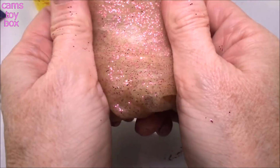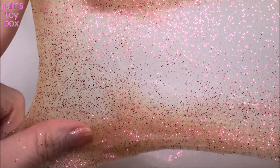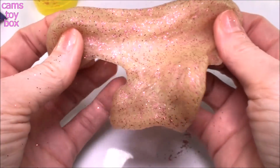I think it's super fun. I mean, it comes in a blind bag. It's a mystery what color you're going to get or which additive you're going to get, whether it's going to be glitter. I got these really pretty blue stars one time. So I think it's pretty cool.